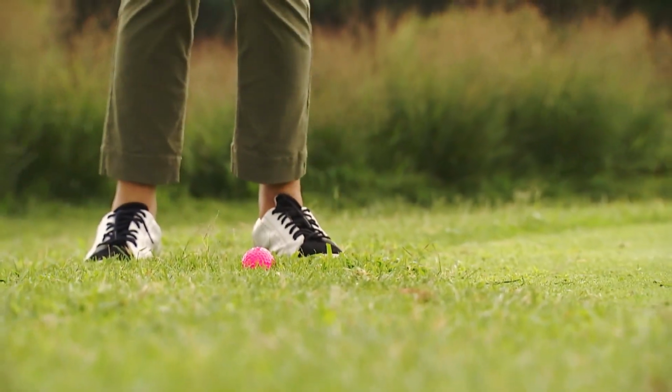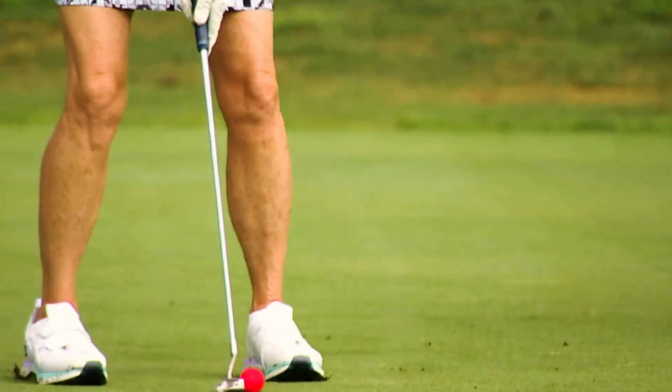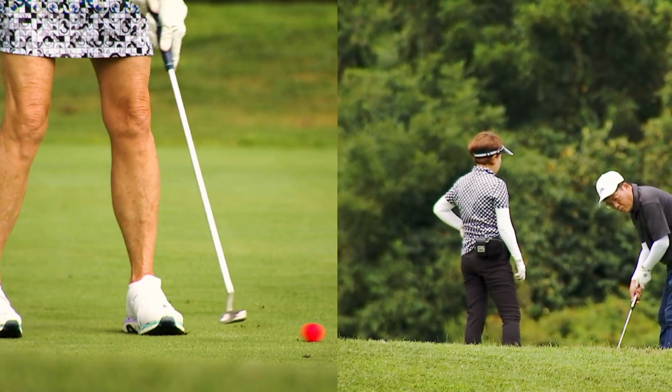Master your short game on our expansive practice area. Play a round on the 18-hole par 3 course, perfect for beginners and seasoned players alike.